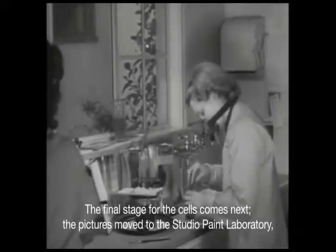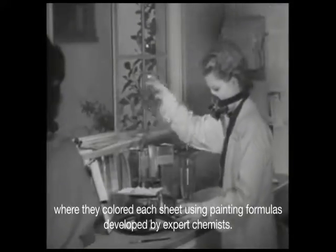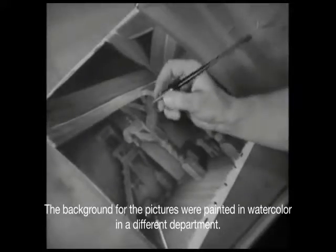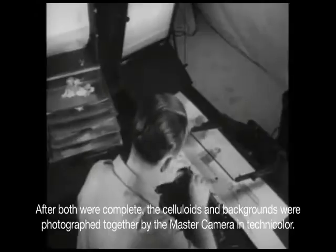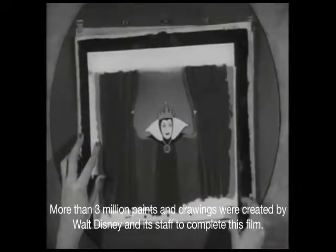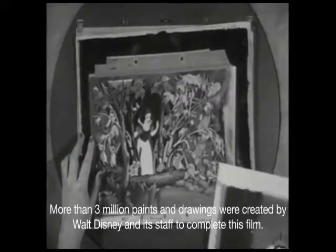The picture is moved to the Studio Paint laboratory, where they colored each sheet using painting formulas developed by expert chemists. The backgrounds for the pictures were painted in watercolor in a different department. After both were complete, the celluloids and backgrounds were photographed together by the master camera in Technicolor. More than 3 million paints and drawings were created by Walt Disney and its staff to complete this film.